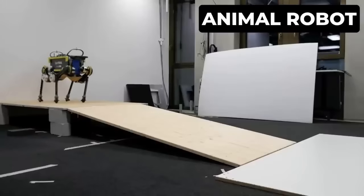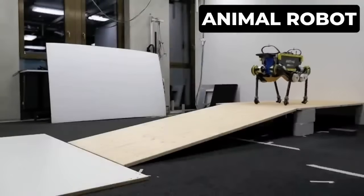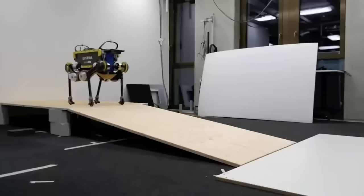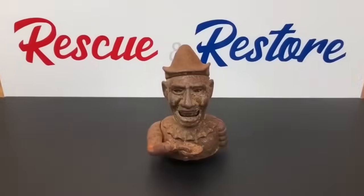From Russia, we head to Switzerland, where the Animal robot was designed by engineers from ETH Zurich and BIC. This quadruped can walk or roll depending on the terrain, overcoming obstacles as if it were nothing.